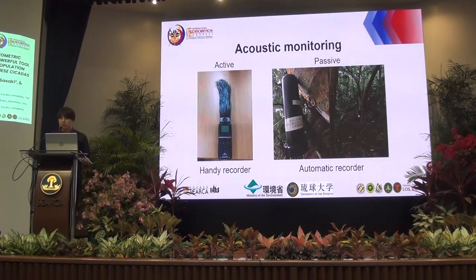We bring a handy recorder and search the sounds actively to record it. And we installed automatic recorders in the forest to search and record the sounds passively. That is the way we are doing the monitoring research with the Ministry of the Environment of Japan and the University of the Ryukyu.